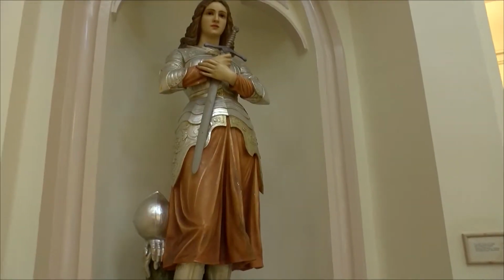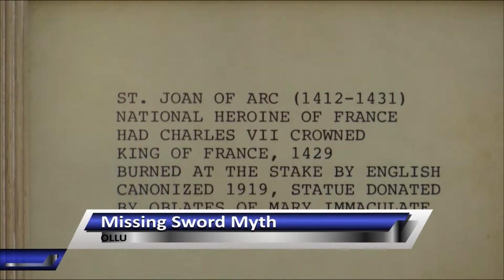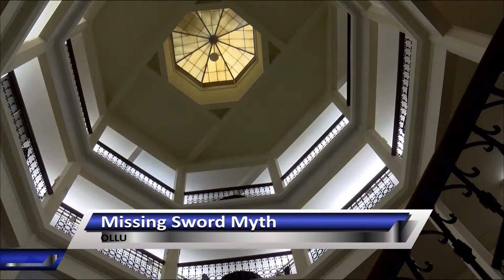However, legend continues that if a student were to find the sword, free tuition would be on the table for that lucky saint. Myth, or is money on the table? I definitely do believe the girls stole the sword, but I feel like they kept it among themselves. That was OLLU student tour guide Levi Gallegos sharing her view on the missing sword story. Gallegos shares the tale on every one of her tours.